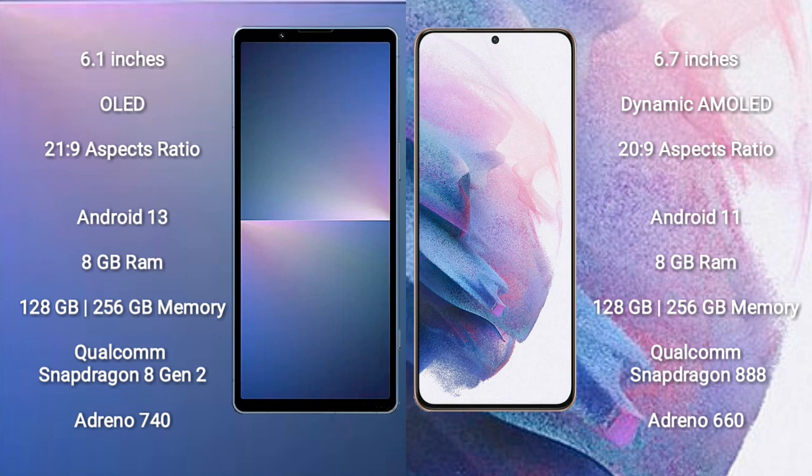Sony Xperia 5 Mark 5 runs on the Android 13 operating system. Samsung Galaxy S21 Plus runs on the Android 11 operating system.